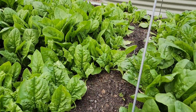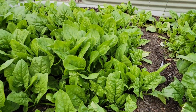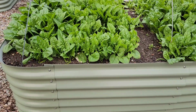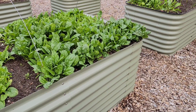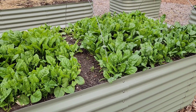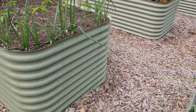I harvested over 7 pounds just on Friday last week from this bed, just to give you an idea of what I can get from a spinach harvest from one Birdies 8-in-1 tall bed. And that's with gaps and things like that. So pretty impressive, I thought anyways.